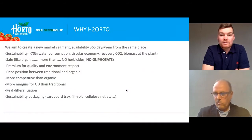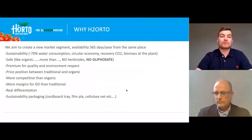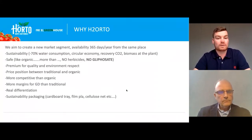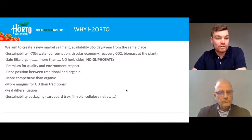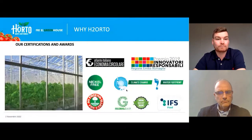No herbicides, for sure no glyphosate. Premium quality, environmental respect. The price position is between traditional tomatoes and the organic certified tomatoes. It's more competitive than organic, that's for sure. More margins, real differentiation, sustainable packing. We make big steps with it. Cardboard, trays, almost no plastic anymore.